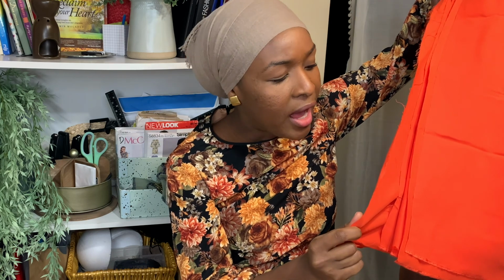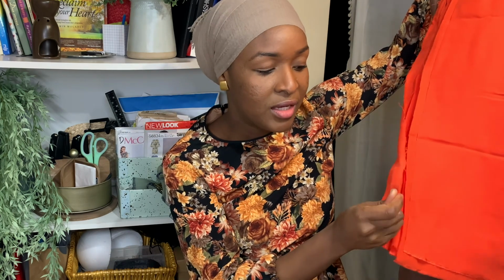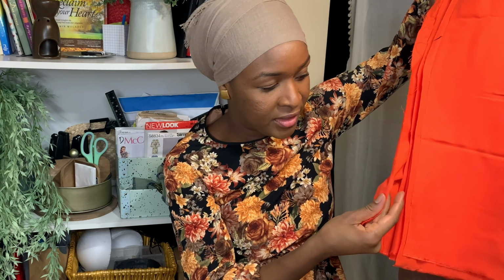First of all, would you ever wear this? I wish I could tell you exactly what type of fabric this is, but I am none the wiser. I have no idea. I want to believe there's some sort of polyester in here. I think this is a blend of something, because in my hands it definitely feels cotton-like, but then there's a slip to it that makes me feel like there's some polyester in here. But that's as far as I could get you.